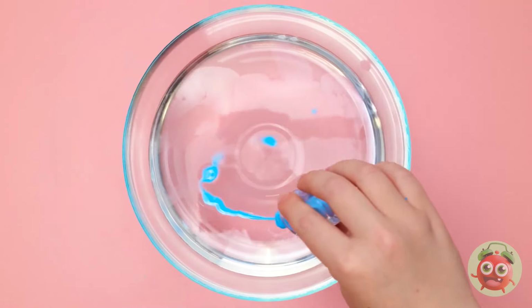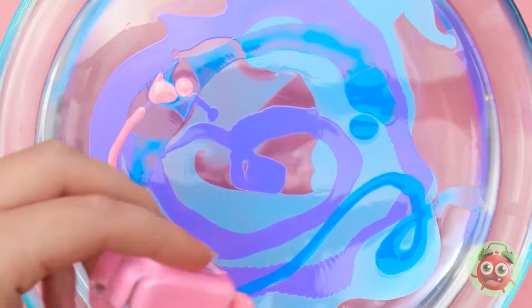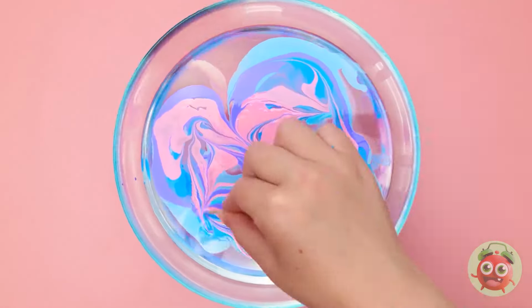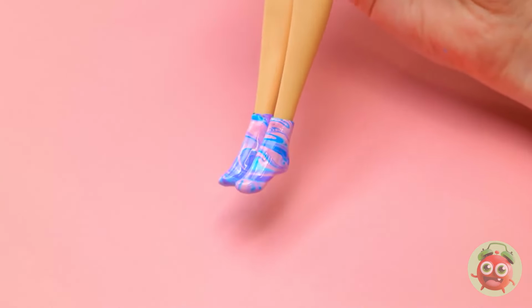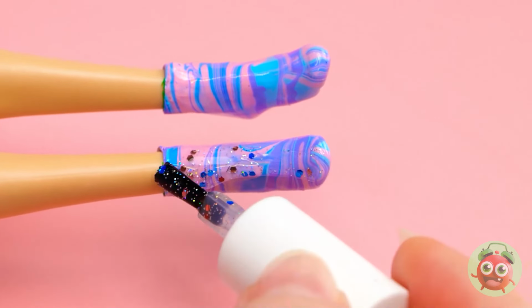And in the meantime, pour the polish in a bowl of water. Just trust me on this one. Get ready for some magic! It's all about the slow dip. See? Now just add a heel and some glitter. So fabulous!